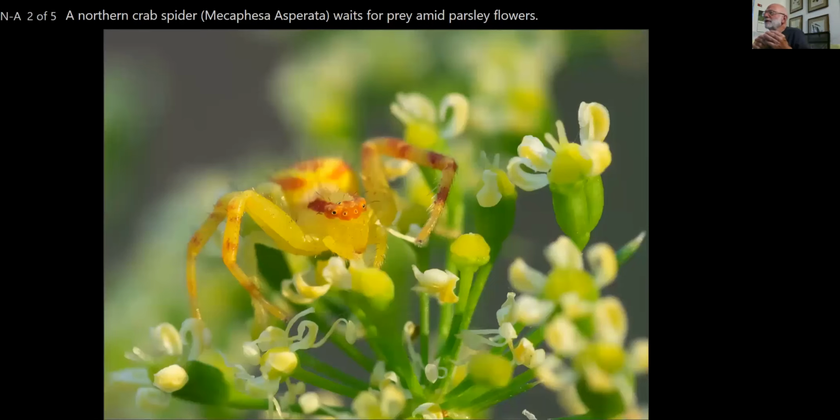The northern crab spider, Mecaphesa asperata, waits for prey amid parsley flowers. I think this photograph is a perfect example of how keeping the eyes in focus is the most important thing you can do in any picture of a living organism. Even with most of the body out of focus, I think we clearly recognize what this species is, and because the eyes are sharp, it doesn't even really bother us that much that so much is out of focus. We have a clear idea what the body of it looks like and its natural habitat. And I assume that you verified that this is an ambush spider that does in fact wait for prey amidst flowers. Okay, thank you.